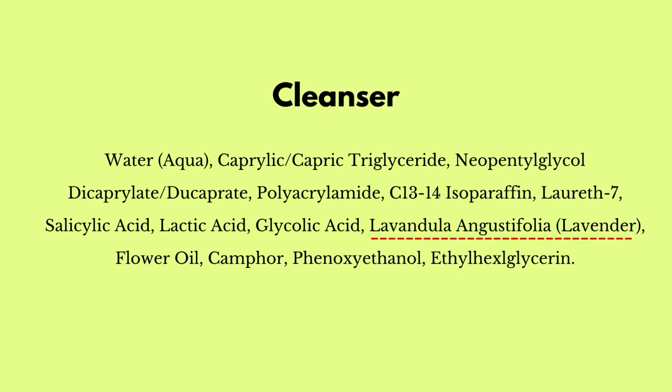All of the ingredients look great except these two, which I'm kind of wary about. Although they are far back in the ingredient list, I'm just a little bit concerned. So it is the lavandula, which is the fragrance. But then I looked it up on their website, and lavender is supposed to be one of the calming ingredients, so it should be fine.